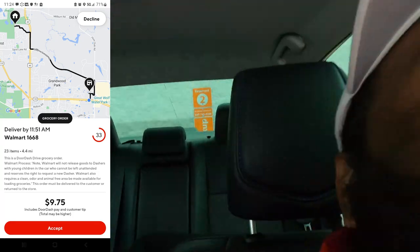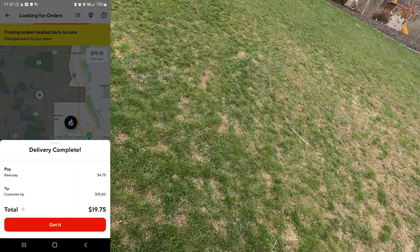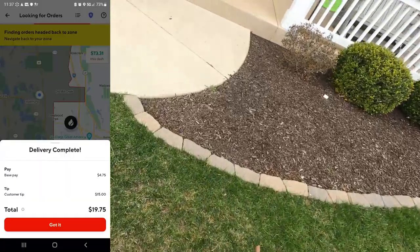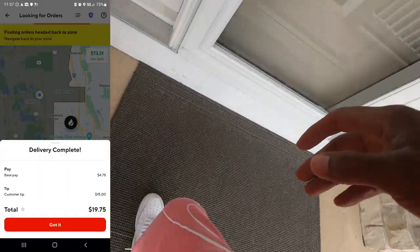Order number 10 is easy. Walmart, 23 items, 4.4 miles for $9.75. We already here. Let's get busy. We are here to drop off this Walmart order. I'm going through the grass. It's against one of my rules, but I'm making sure there are no landmines in here. That driveway is all the way over there, so this makes it way easier for us. We're going to get busy right here.